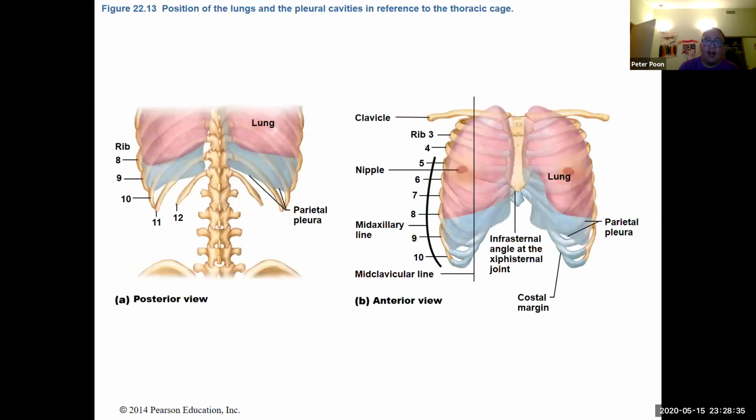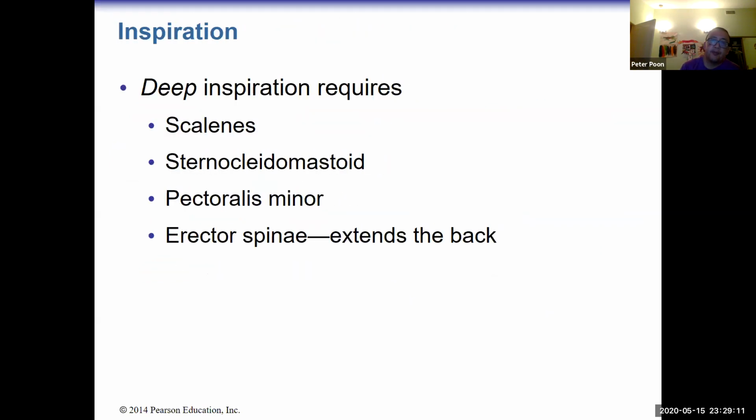Inhaling and exhaling. The purpose of inhaling is that when you inhale, you purposely make your lungs as big as you can, and by doing that you decrease the pressure in your chest, and therefore air rushes in. When you breathe out, you pressurize the lungs, and air comes rushing out.